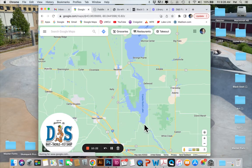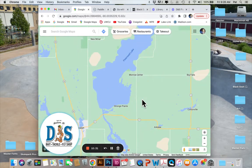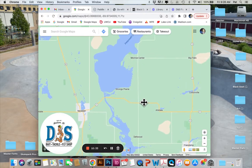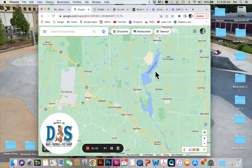Castle Rock and Petenwell Dams, of course, always have a great mixed bag of fish up in there, as you always find on the Wisconsin River. I've been hearing some good reports trolling out here in Petenwell and Castle Rock, trolling for walleyes. It seems like the evening bite has been particularly consistent.